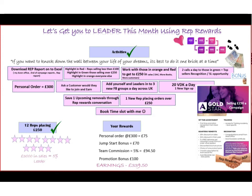They've recruited 2 new representatives, and they've also got 2 representatives placing from the month of October. They would get a £70 reward. Team commission at 5% would be £94.50. A promotion bonus at £100, or for the established sales leaders on the call, a £100 mentor bonus. So the month of November, just by doing the activities on this wall, you would be earning £339.50, and that's just before Christmas.